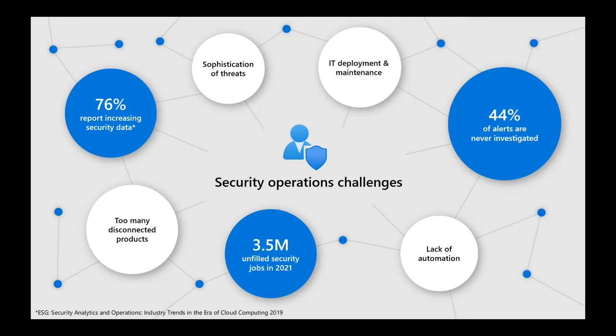As it is now, with the amount of alerts that are coming in from various isolated threat protection systems, 44% of alerts are not even investigated. It's just an influx. There's too much noise that's coming in. It makes it difficult for enterprise IT security analysts to be able to keep up.